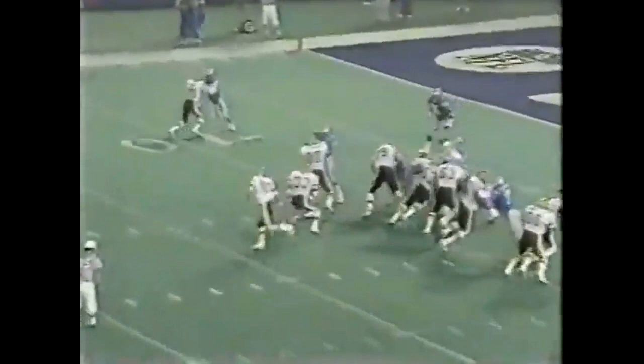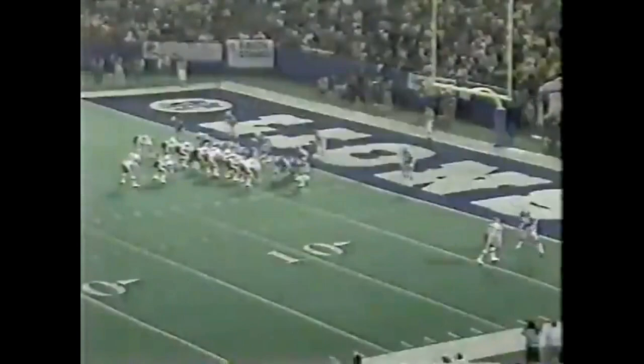Riggs inside the 5. And Gerald Riggs pulling his way down to about the 3. A 7-yard pickup by Gerald Riggs. Second and three. Riggs. Touchdown, Washington Redskins.